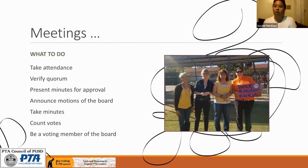You verify your quorum. You need to make sure you have the minimum amount of people for your voting so you can continue with your meeting. Sometimes that's not possible, and you will reflect that in your minutes. You will write something to the effect of: motion brought up for this, we cannot vote on it due to no quorum, but the majority attending is in favor of it, but it cannot pass because there's no quorum. But go back to your bylaws and it'll tell you what your quorum is.